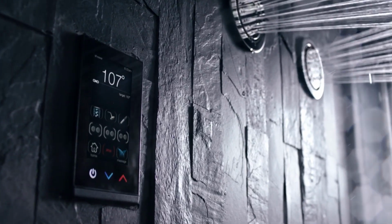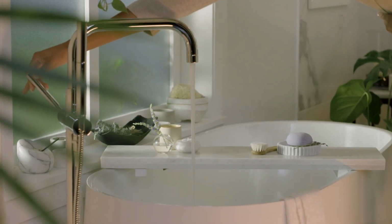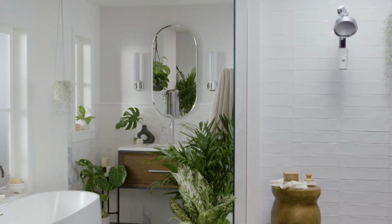It's the place we get ready, energized for the day, and unwind at the end of our day. And well, maybe the only room in the house we can't live without, the bathroom. So making it a functional oasis should be a top priority.